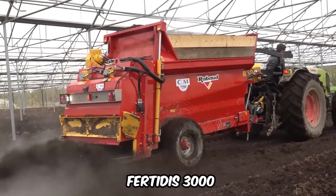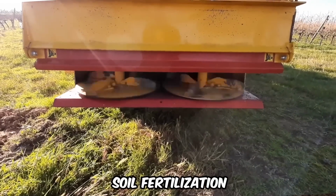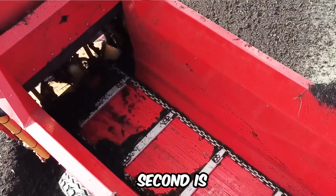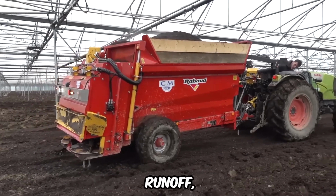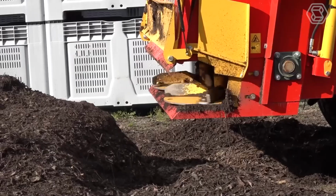Robots Verditas 3000 mounted manure spreader has two possible applications. The first is soil fertilization by spreading compost, and the second is the fight against water shortages, runoff, and turf. The machine can spread chopped straw, wood shavings, and sawdust.